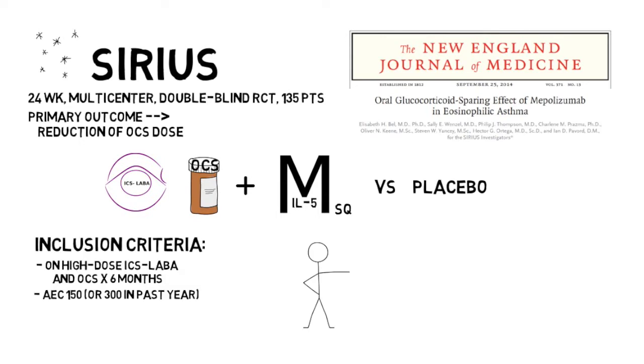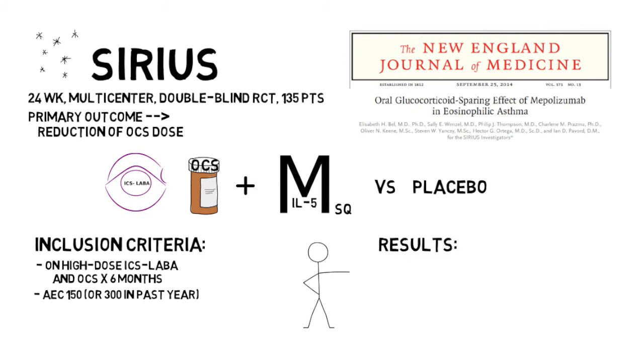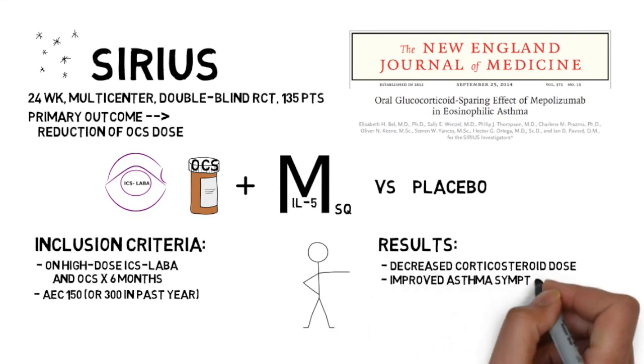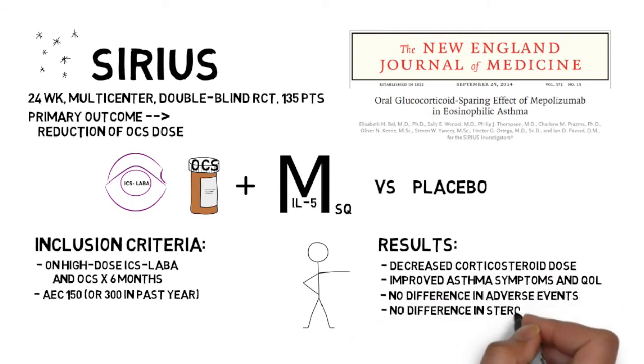Similar to the MENSA study, authors enrolled those with a peripheral eosinophil count of at least 150, or at least 300 in the prior year. In terms of the primary outcome, they found a statistically significant reduction in oral steroid dose, as well as a reduced rate of annual asthma exacerbations and improved asthma symptoms. Notably, there was no difference in complete cessation of oral corticosteroid use between the placebo and the mepolizumab arms. Regardless, this study provided evidence that mepolizumab may be beneficial to reduce the dosing of chronic steroids in patients with severe persistent asthma.